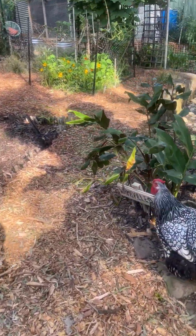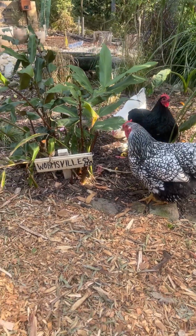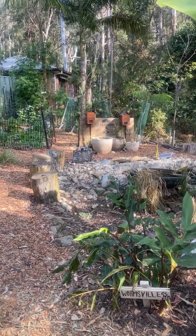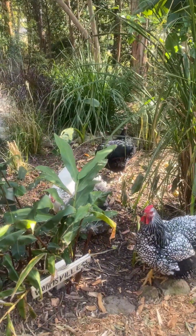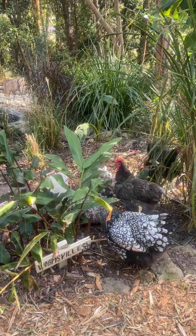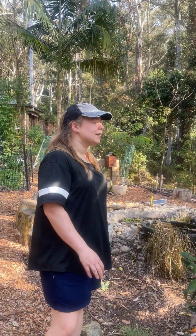Hang on, I've got to have a look at Wormsville. Hey, chookies. Look at that. So that's their compost pile. Well, it's all of our compost pile, but basically this is just a big pile where all of the neighbours donate their scraps and I put in any organic waste. And then that gets composted here. And then that's provided soil for every other part of the garden. So I haven't imported any soil.